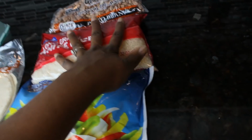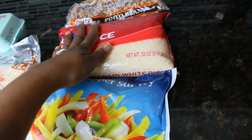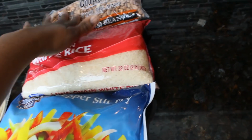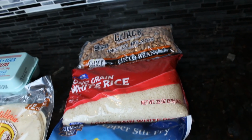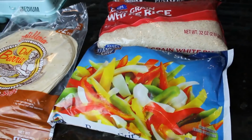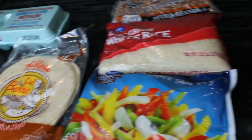They had super big sizes like they typically carry for the rice. They didn't have any of these sizes. Their beans were actually a little more expensive for what I saw because they had huge bags, and they didn't even have the pepper stir fry. So Dollar Tree was the best bet.